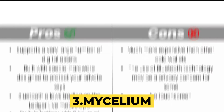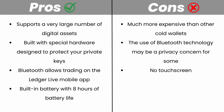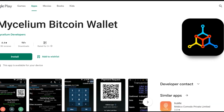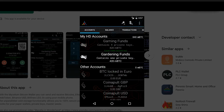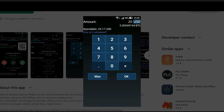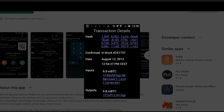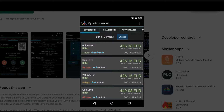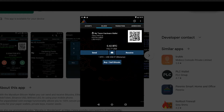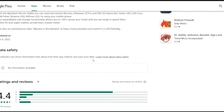Number 3. Mycelium. You can see pros and cons about Mycelium on screen, and why we chose it. Mycelium is the best crypto wallet for mobile devices because it puts a lot of emphasis on security and gives you a lot of information about your transactions. Mycelium is another well-known cryptocurrency wallet that puts a lot of emphasis on Bitcoin. It has been a mobile-only software wallet since it came out in 2008. It is still one of the best options for both Android and iOS users. The wallet's security and ability to make transactions are two of its best features.